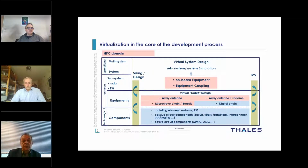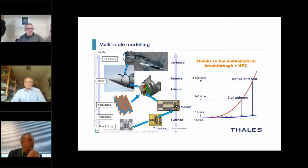And there is no code, there is no software on the market that is able to solve this kind of problem due to the size. And so we have to say, well, when you look at a radar application, we have to face the problem that we start from the transistor, the model of a transistor, and we need to have a continuous chain of simulation, starting from the transistor and up to the performance of the radar on board.